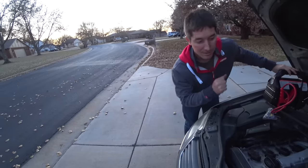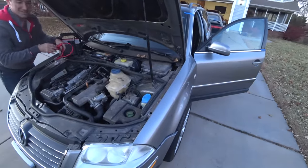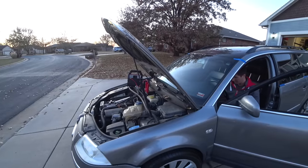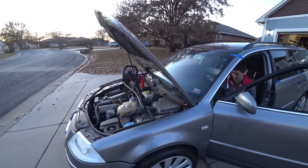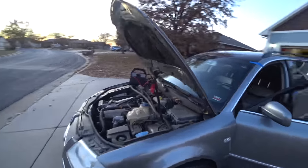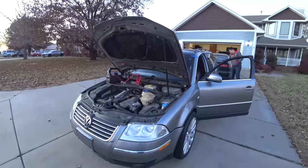Is that factory? It is factory, yeah. It's weird. Yeah, turbo. Oh, I know that. But it's a big old intake. Now we have a battery. Let's make sure it starts. Here we go. Come on. Coming. Yeah. Diesel. She's alive. Sounds like a TDI. It does sound like a direct injection. Sounds like a TDI. Yep.